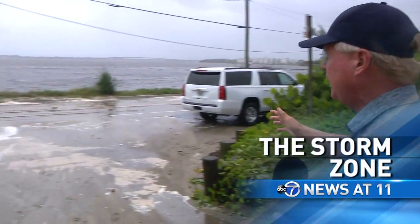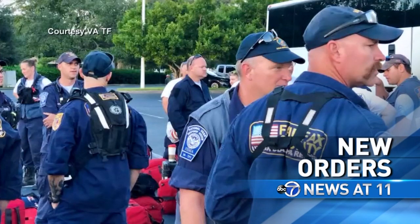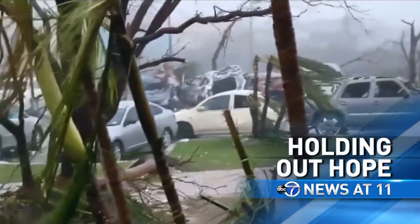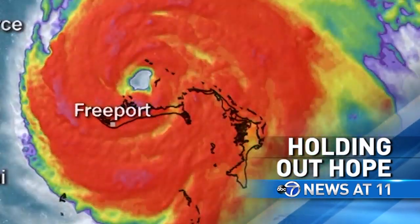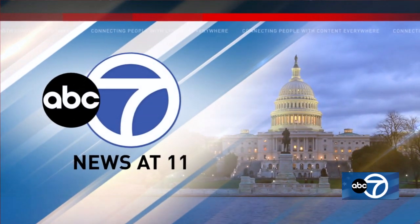ABC 7 is in the storm zone. The waves are so big, they're getting up and over this protective dune. And following the changing plans to respond and recover, a local task force is on a new mission tonight. Plus, the local families distraught for the Bahamas. I hope to God that it doesn't. Complete coverage tonight of this force of nature. Now, ABC 7 News at 11.